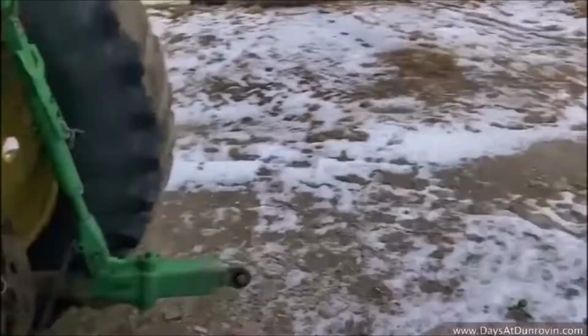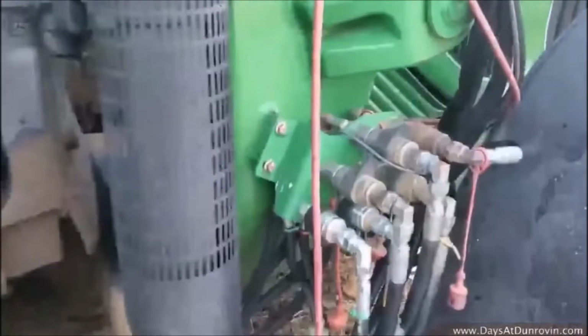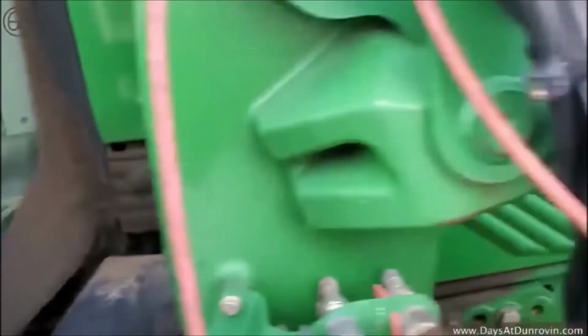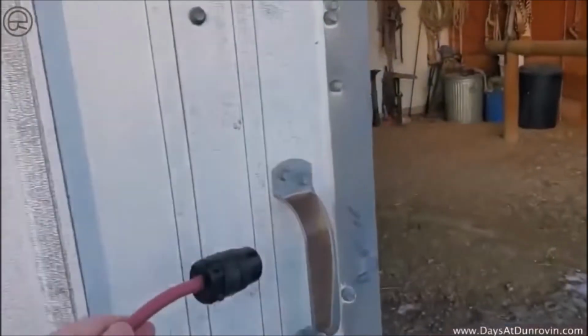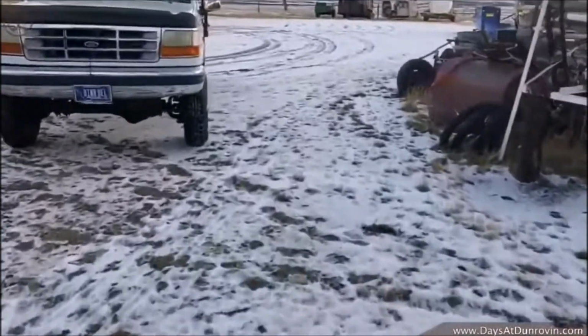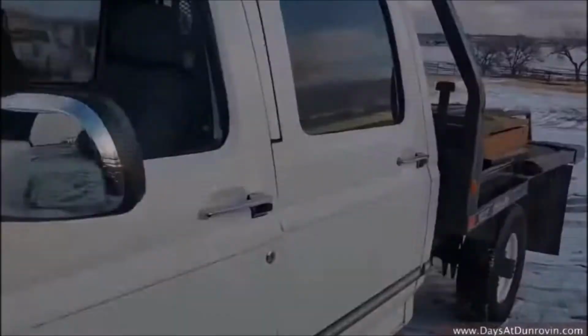But I don't forget, come back here. You see I've got this plugged in. Our block heater. Plugged it from that. Throw this out of the way. And get a little place there, holder for it. And now, let it warm up. We'll go grab another bale, feed these cows out, take a look at it.